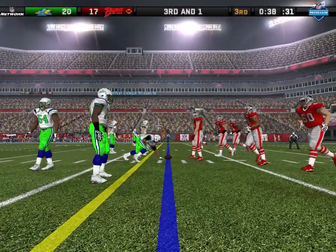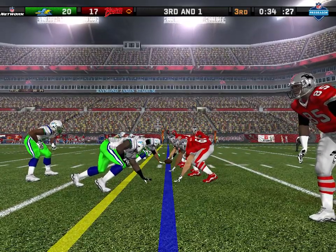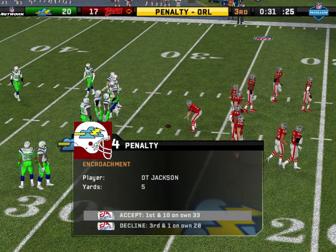Regular. Watch the play. Set. Watch the round.